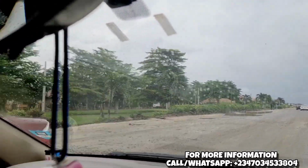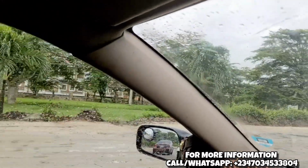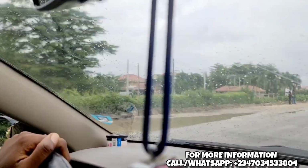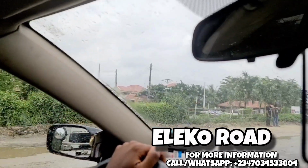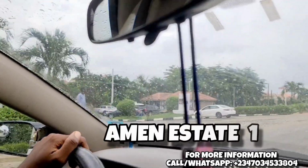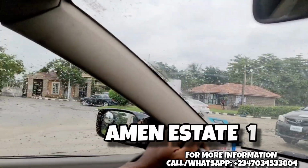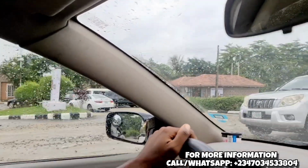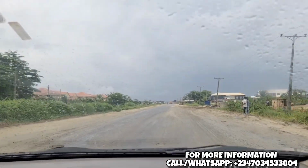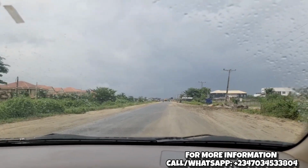Today I decided to check the level of work at the Eleko axis, which is part of section 1 of the Lagos-Calabar Coastal Superhighway construction from Victoria Island. I am currently on the Eleko road, and this is the Ibom Estate phase 1 on my left hand side, and phase 2 is also situated just adjacent to phase 1. Almost at the end of this road is where the Lagos-Calabar Coastal Road construction is ongoing on the right hand side of this road.